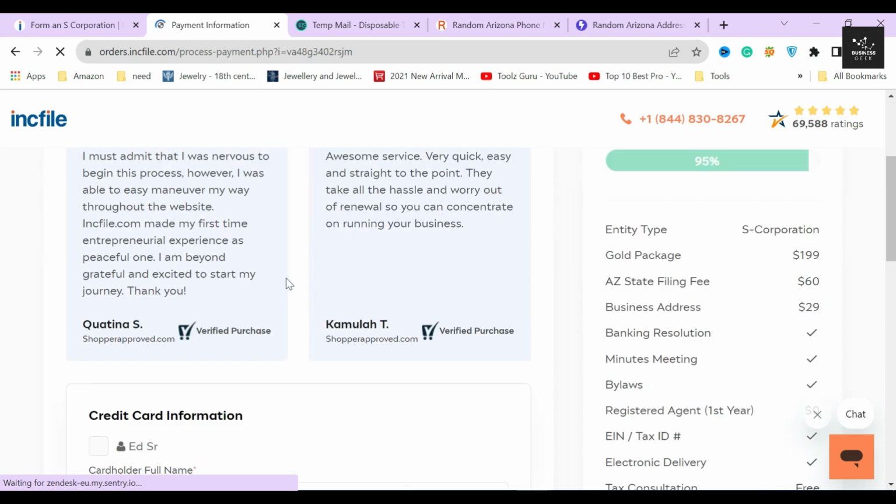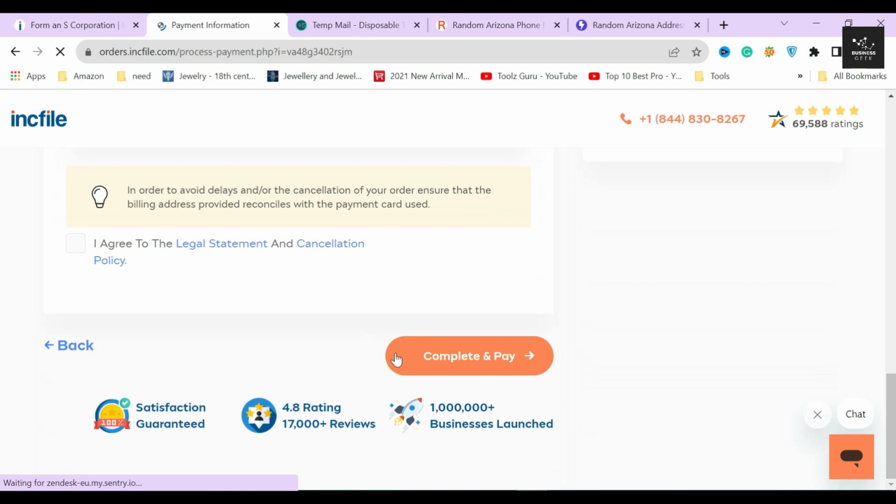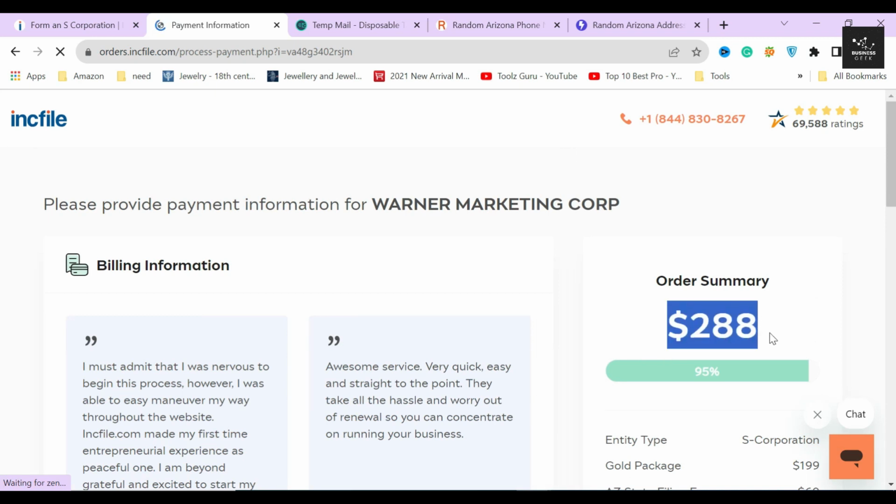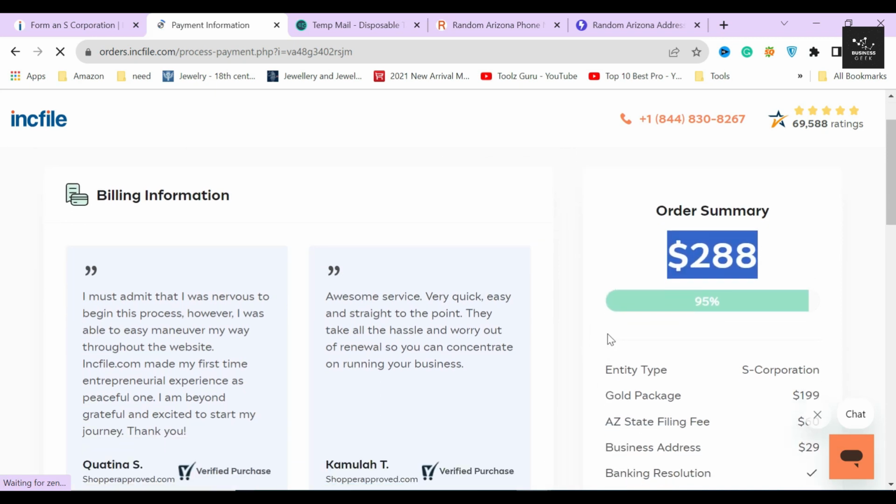Once you are done with the payment, they will start processing your order and you will receive your corporation formation documents within 4 weeks. So for just $288 in total, you can register your own S Corporation today in the state of Arizona. Personally, I think the price is fair since IncFile will be the one handling all the documents and registering your corporation on your behalf, so you won't need to go through any of these hassles.